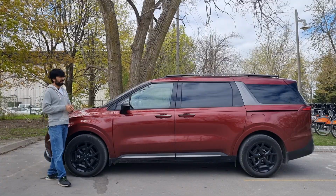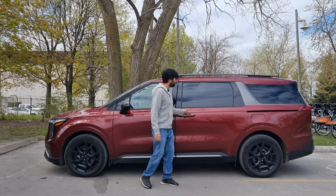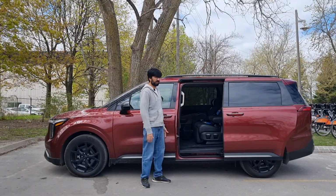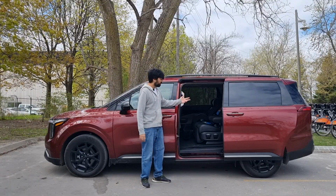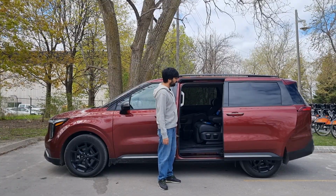Now another cool feature about a minivan in general is the fact that the rear doors are the sliding ones, which is such a convenient feature, again, because if you're in tighter parking spots, or if someone's just parked the car right next to your car, these doors make your life so much easier. And there are so many different ways you can open the rear door on this Carnival.